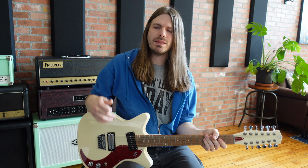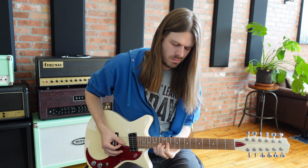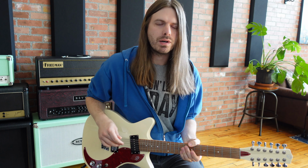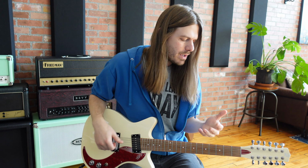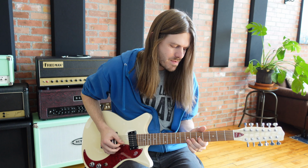And I find you tend to play this differently, because all the things that you want to do, like those double stops, I think they don't sound necessarily as good on this all the time like they would on a normal six string guitar. So it makes you approach it differently, to where you're kind of already doing a double stop when you play one note.